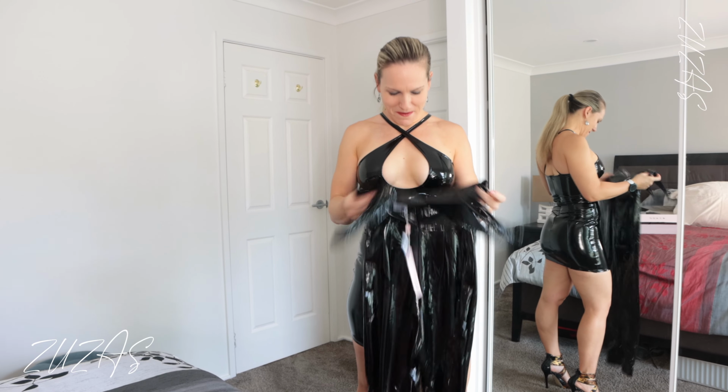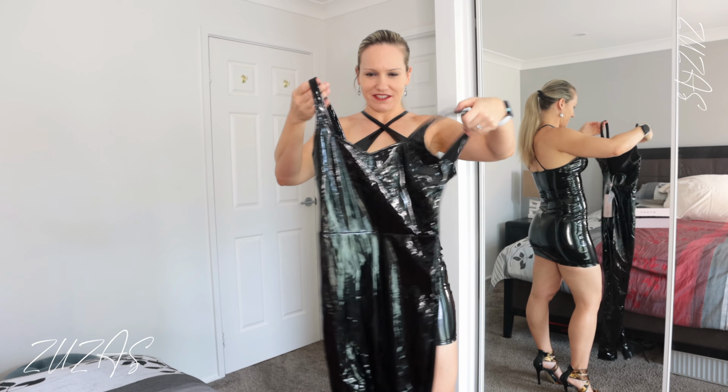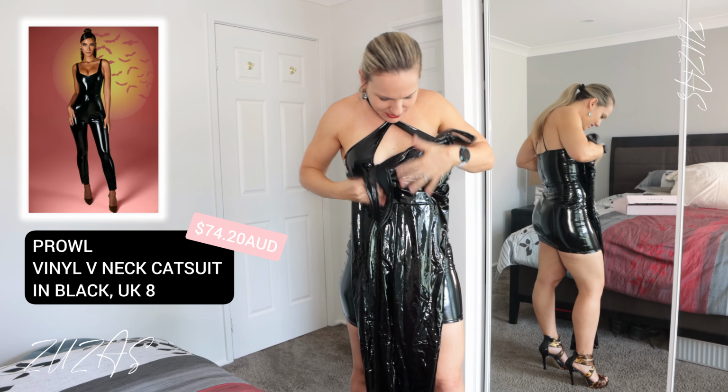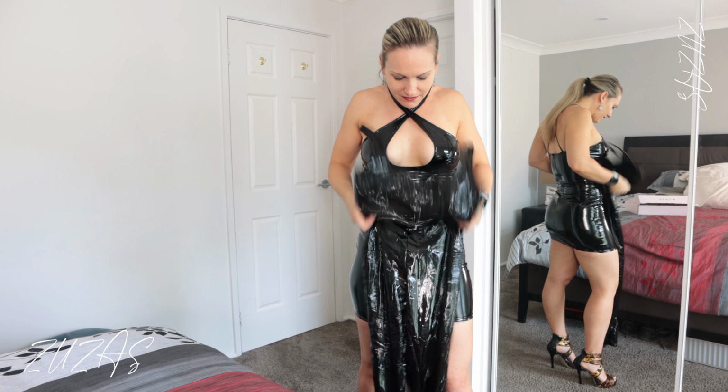Oh wow, that looks pretty good actually. That's the front of it, so it's got two straps. There's a nice line in here, so I guess it's gonna give a sort of definition around the bust. There's like a line here.